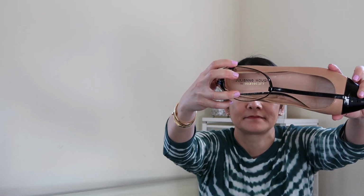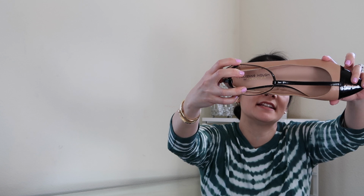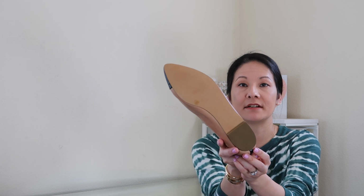So here is the tag or label, if you can see that. And these are in a size 9.5, I believe. Yes, 9.5. They are just really, really beautiful classic shoes. They, again, look to be unworn. I mean, look at the soles here.